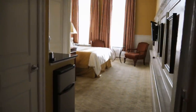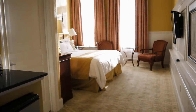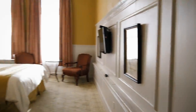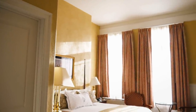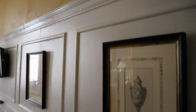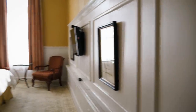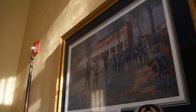And, whoo boy. This is quite nice. Wow. Now, Jocelyn, who works at the front desk, was telling me that in the rooms, these sections right here are where the old blackboards used to be. And this is super impressive.